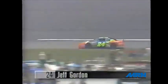Back to Joe Moore. Gordon seemed to hesitate a little bit coming up off the corner. Dale Jarrett was right behind him, saw he had slowed, so he jumped to the inside to pass. Just as he got up alongside Gordon, Gordon's right front touched the outside wall. Here is the exit of the corner. When it did, he tried to save the car, but it shot back across the racetrack.